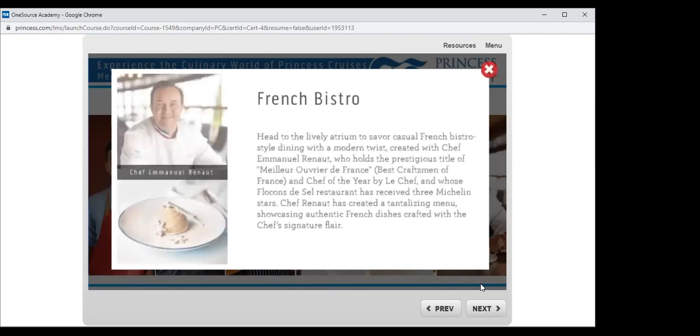All right, and the last one is a French bistro. Head to the lively atrium to savor casual French bistro style dining with a modern twist, created with Chef Emmanuel Renaut, who holds the prestigious title of Meilleur Ouvrier de France, Best Craftsman of France, Chef of the Year by Le Chef, and whose Flocons de Sel restaurant has received 3 Michelin stars, top in the class. Chef Renaut has created a tantalizing menu showcasing authentic French dishes crafted with the chef's signature flair.